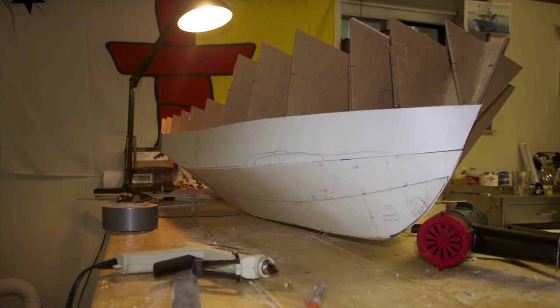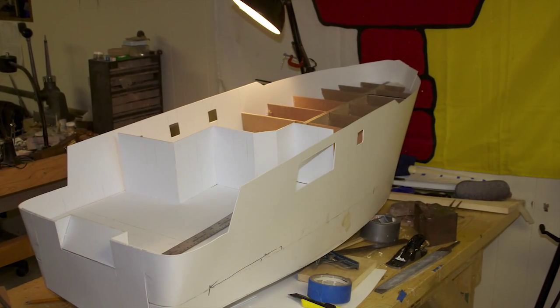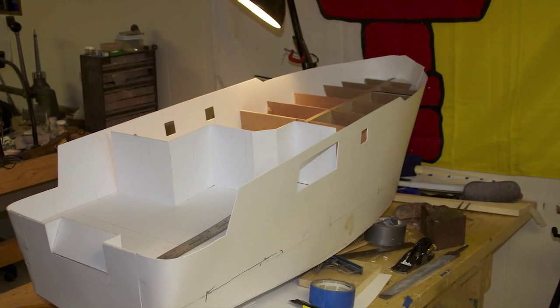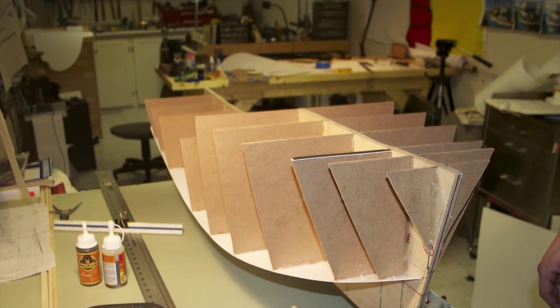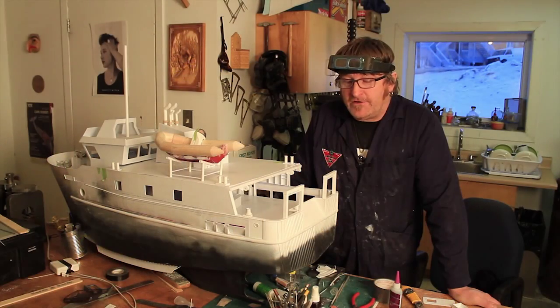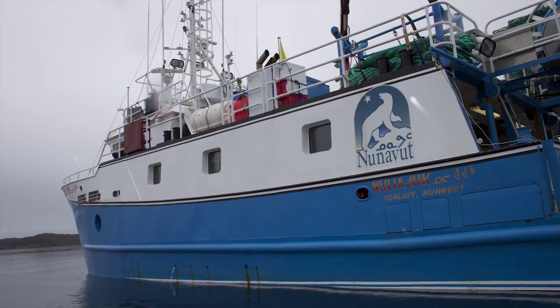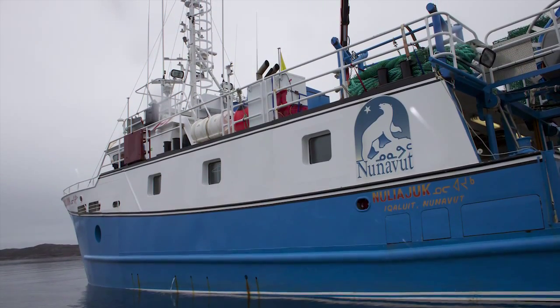When I lofted the boat, the sections of each curve of the hull of the boat is all made out of wood. I did get drawings for lofting the hull of the boat, which was a big help as far as accuracy went. I did have a lot of photographs of the boat, of course. That's how this boat was made, all through reference of photographs.